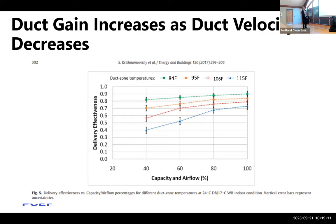But look what happens at this red line when it's 106. At 100%, we're still pretty good. But by the time you get to 40% of that capacity, you're down to about 55% effectiveness. Why is that? Because each CFM is traveling slower down that ductwork, so conduction has a longer time to work on that airflow. So inverters are great, but if ducts matter on single speed systems, they matter even more on inverter-driven systems.